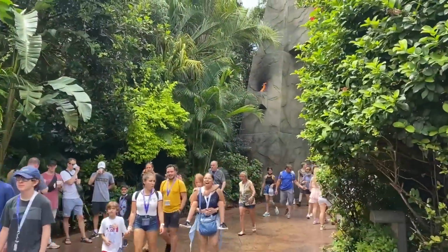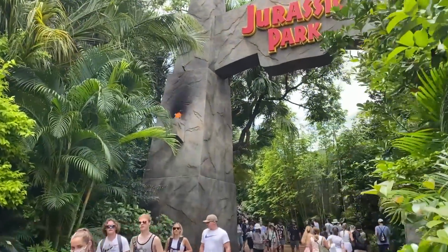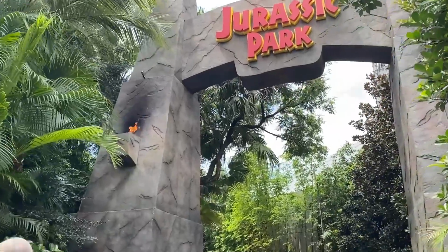The rain has stopped. I can hear them testing Flight of the Hippogriff, which means they are likely getting ready to reopen the outdoor attractions.